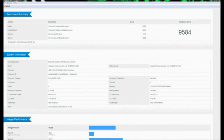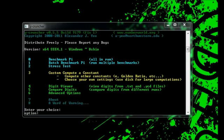And onto another one that even fewer people use, which is Y-Cruncher. It's a constant calculator. It calculates the constant anyways. I did 1 billion digits of pi because I have enough RAM in there to not use swap space, so that's not a factor in this.